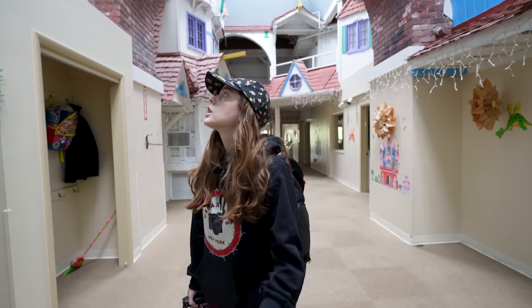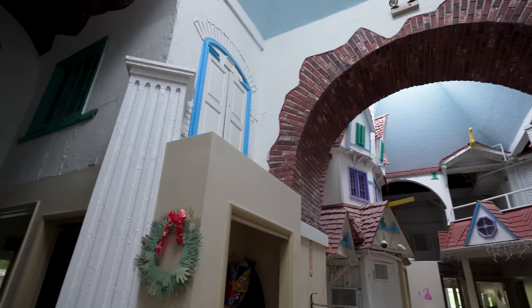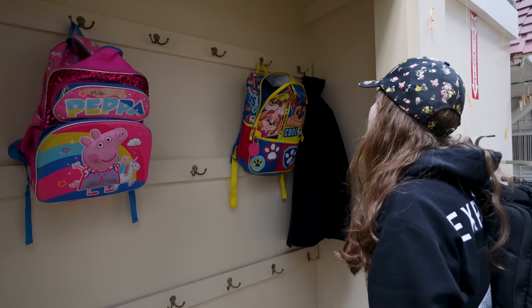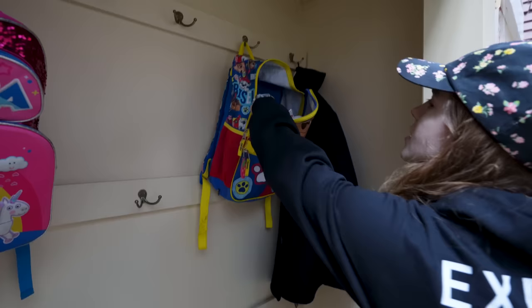But I mean, they really made sure the vaulted ceilings made it look like a real villa. Fake village. You even got some backpacks still hanging up on the wall. Mia with her Peppa Pig bag. Paw Patrol. Yeah. I think there's still stuff inside, too. Oh, yeah, look at that. A little notebook.